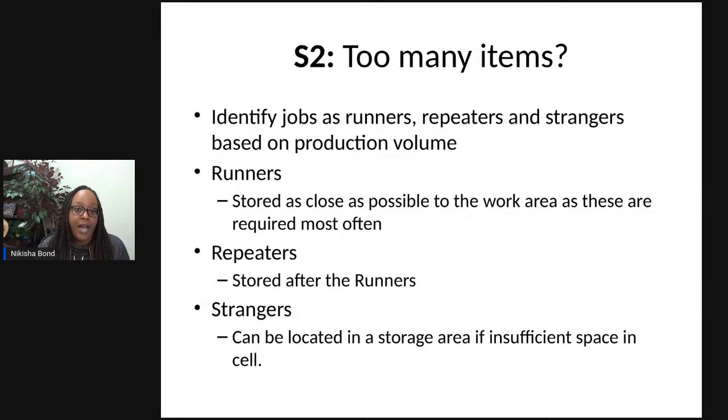Do you have too many items? Identify jobs as runners, repeaters, or strangers based on production volumes. So runners are stored as close as possible to the work area, as they're required most often. Repeaters are stored after the runners, and strangers can be stored in an area that's out of the way, if you need it, for space.